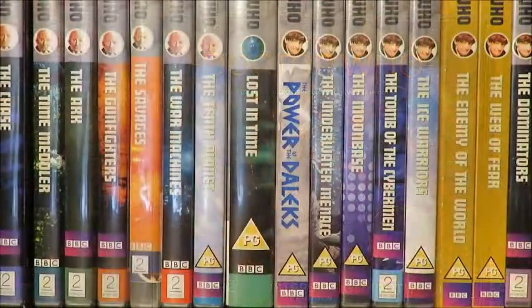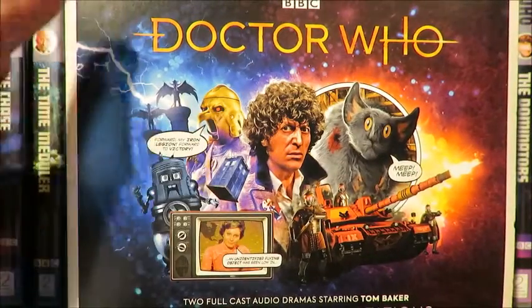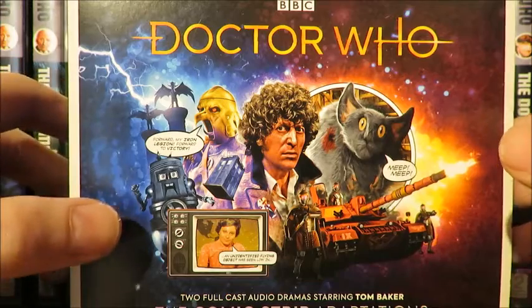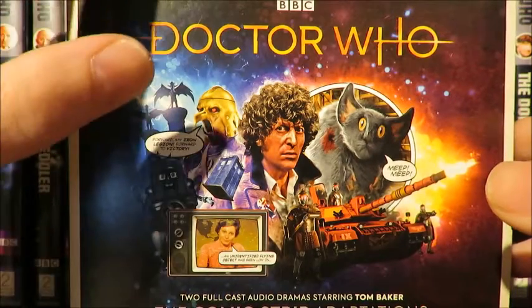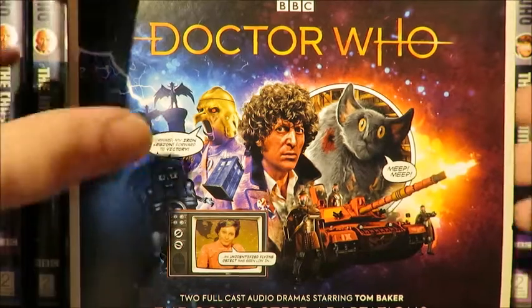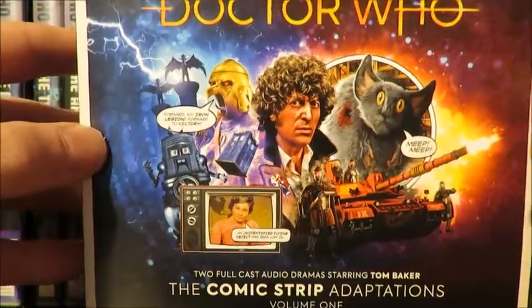So the final 2 Big Finish things I'm going to show you are the 4th Doctor Comic Adaptions Volume 1, containing Iron Legion and the Star Beast. I haven't reviewed anything 4th Doctor related from Big Finish this year so far. Series 8 I haven't reviewed because there's just so much to talk about and so many spoilers, and it's just trying to word that review. And the comic adaptions I haven't finished listening to.